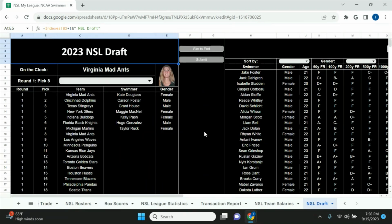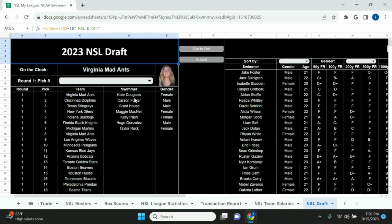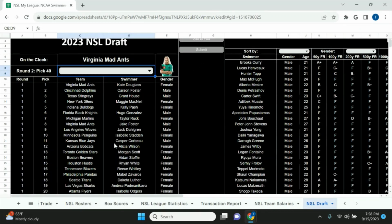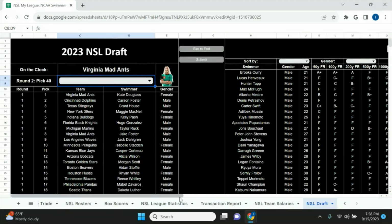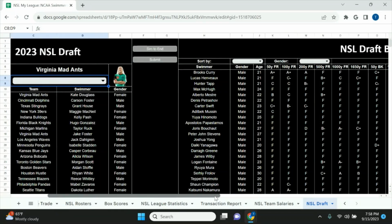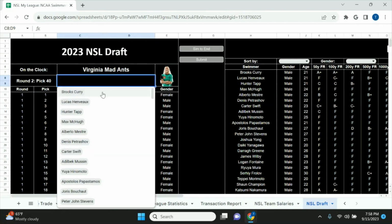Alright, so now back to the draft. Now we do have Kate Douglas, who goes back to Virginia, so that's pretty cool. Then we have pick number 8, and let's take a look at what we need. I think we do need Jake Foster, so let's pick up Jake. Our next pick is pick number 40, the last pick in the draft, and we have Brooks Curry on the board here. We all know how good he is in the NCAA, so let's pick up Brooks Curry.